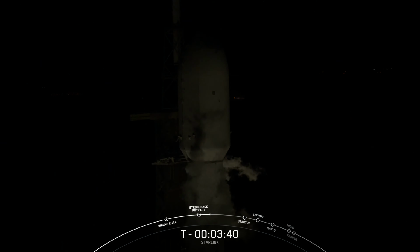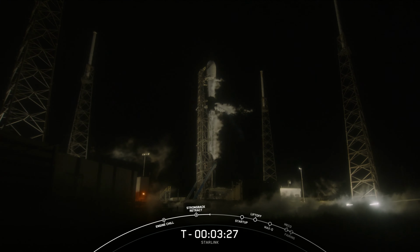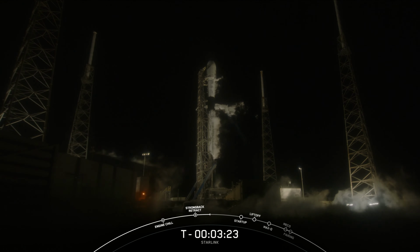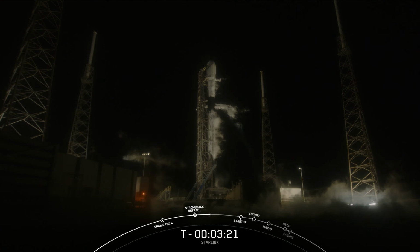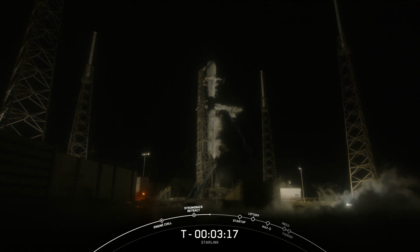Now at this point in the countdown, the clamp arms have opened around the Falcon rocket and the strongback is retracting away from the rocket. The strongback is also called the transporter erector, or TE, which is how we bring over the vehicle from horizontal to vertical and how we route electrical connections and propellant to the vehicle before liftoff. Coming up next at T-minus 3 minutes, we should hear that Stage 1 has completed liquid oxygen loading.